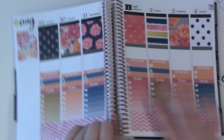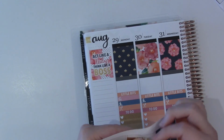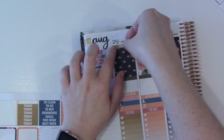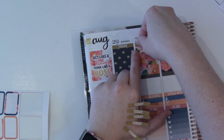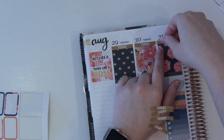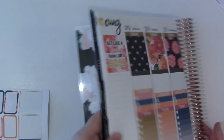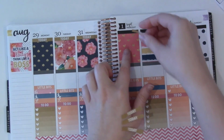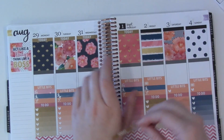Okay, I'll go ahead and do the today headers just to get the headers done. And then we'll kind of go in day by day a little bit. So, well, I guess, not a little bit. We'll go in day by day. All right, let's see. I love this textured gold that she has going on here. I think that is really pretty.